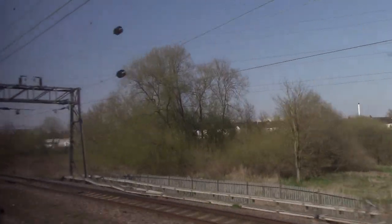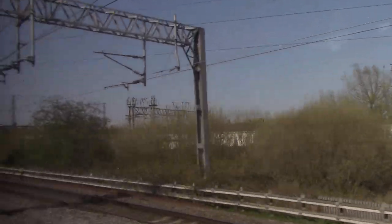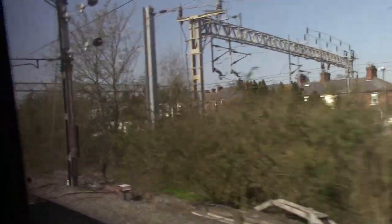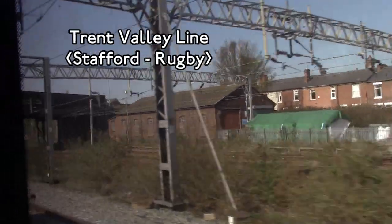We're now approaching Stafford, and before we arrive at Stafford Railway Station, we join the Trent Valley Line at Stafford Trent Valley Junction, which you can just see the Trent Valley Line curve into the scene now. So next stop, Stafford Railway Station.